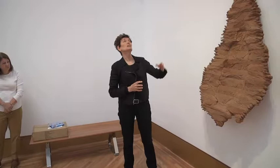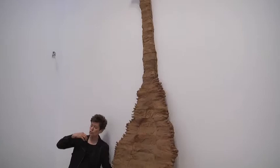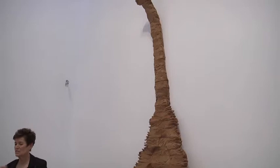And the top, again, it curves a little to the right, comes out. It's very important, again, for the life, for the energy of this piece, that it scoops away from the wall at the top. And there's a little, not a dot, but fingers, little itty bitty fingers at the very top. Not that that's everything, but.